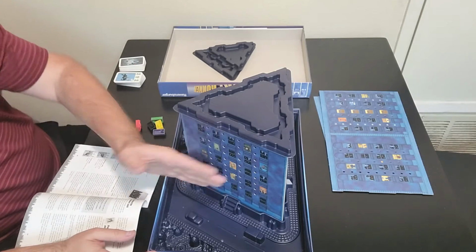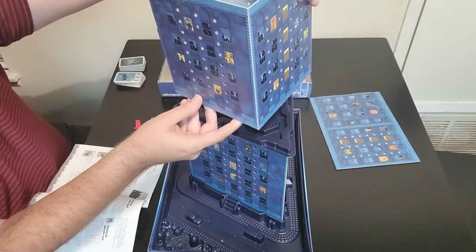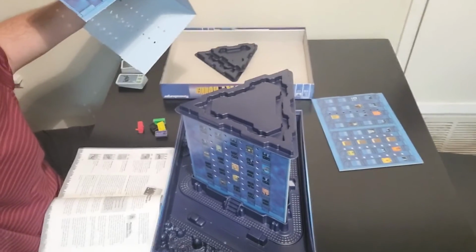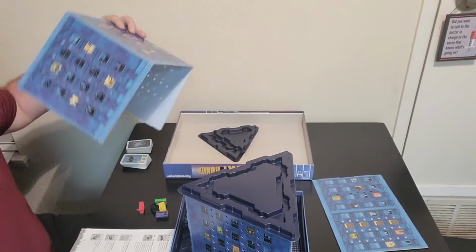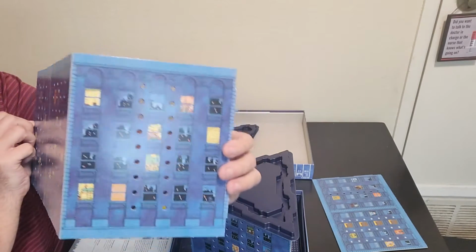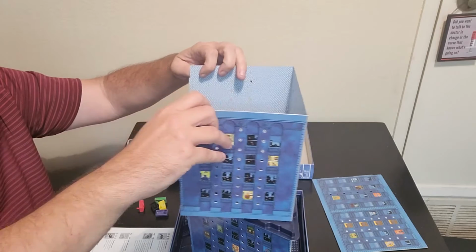Now, since it's a 4-player game, you want to take the next level and put the 3 on top. So it's going to go less and less as you go higher up. Let's bring this up a little higher so we can see me start to build this thing. Here we go. We're going to put the 3, and you can see it has 4, and it has 3, and the other side has 2, depending on how many players you have. So let's slide this right into the groove, just like so.